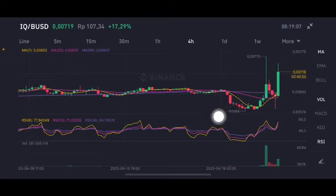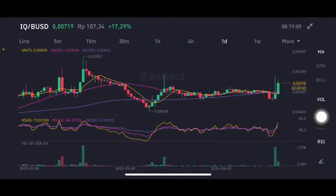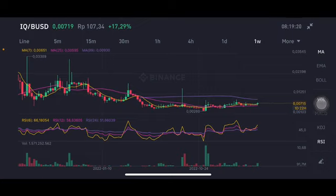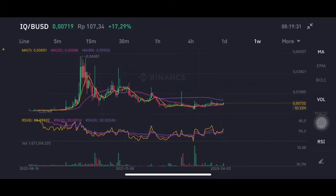The RSI stochastic in a natural position on the daily chart, basically here 2 days having a green bar, attention around 0.0064. In the 1 week chart like this, still in the sideways place, the RSI stochastic in a natural position pushing it to the purple one, the moving average, 0.0093 US dollar here, and slightly, totally still good for the IQ.